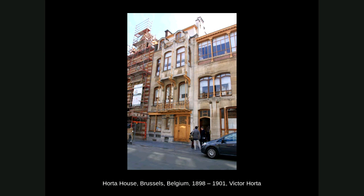Perhaps Horta's most famous work is his own house, the Horta House in Brussels. This was started in 1898 and finished by 1901. It's an exterior view of it that I took when I visited a few years ago. And just like the Tassel House, we see the same kind of stone exterior with a bay window and this highly decorative ornamental ironwork for a balcony and tying into the brackets supporting the stone bay window. The doorway has a number of curves and ornamental ironwork in the windows for that.